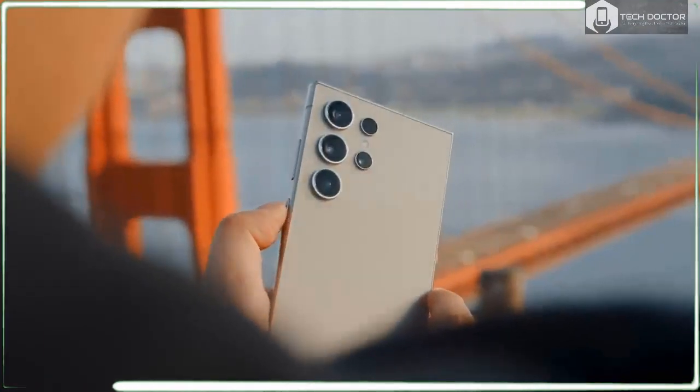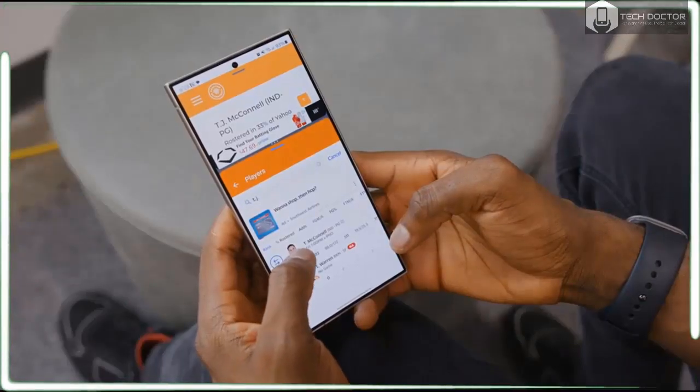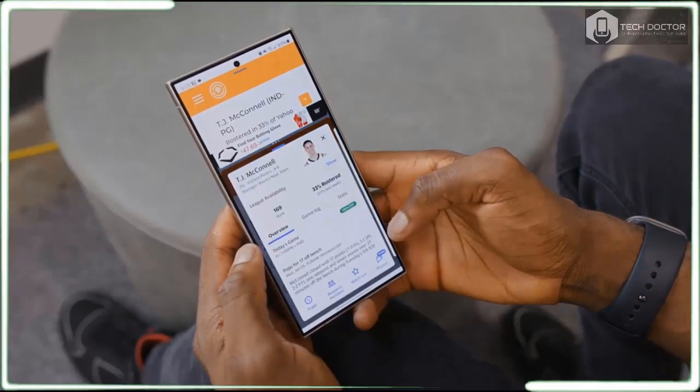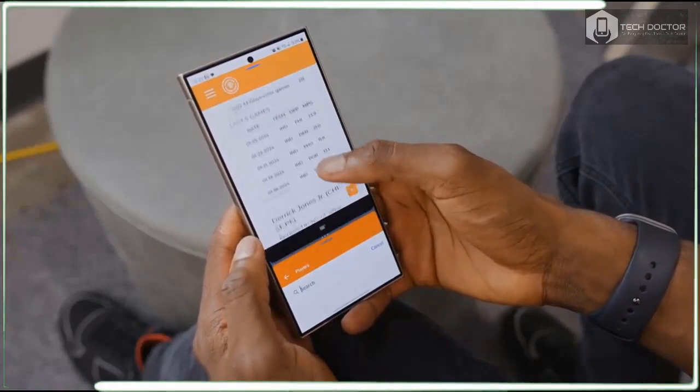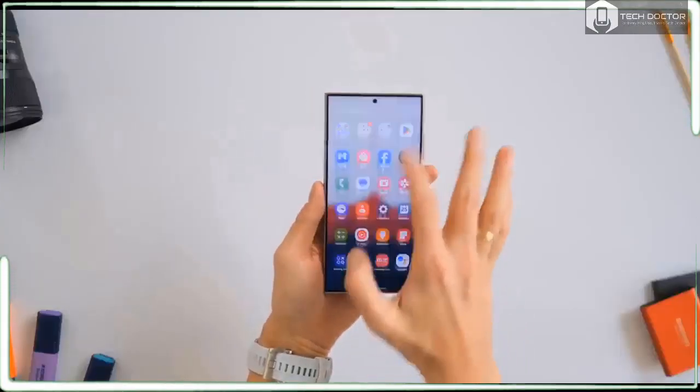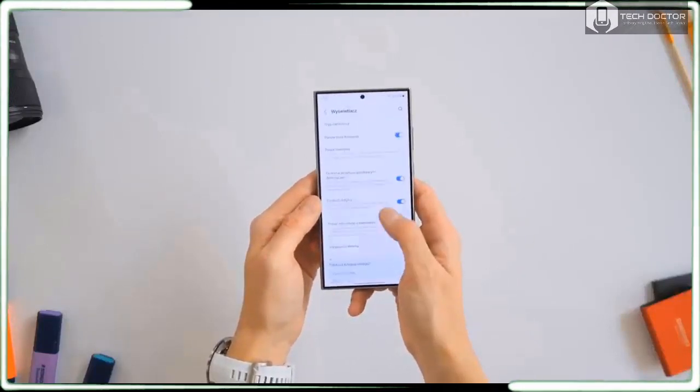Even more interesting might be the extra dim option. The Galaxy S24 Ultra can maintain good color fidelity even down at 1 nit of brightness. That's dim enough that you could almost check your messages in a movie theater, but then you'd be an extra dim ultra jerk, but you could.